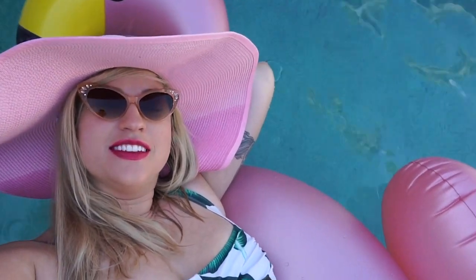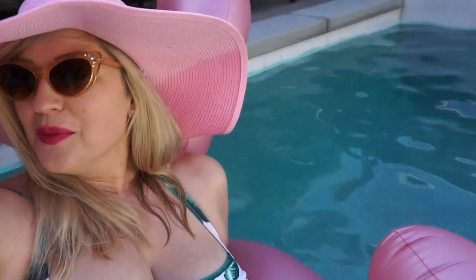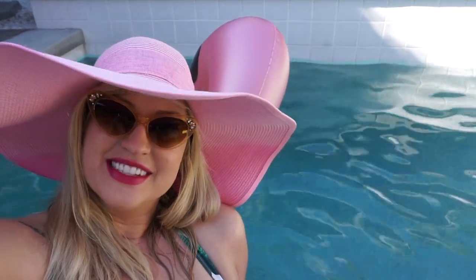I feel like I live here now on this floaty, and I will never be getting off of this floaty for all my days. This is my new address, 1 Flamingo Floaty Lane, Palm Springs. Please send postcards. I will do the same. Almost fell. Okay, I think I better get the camera out of the pool.